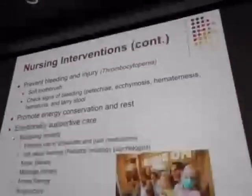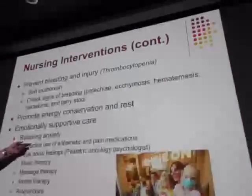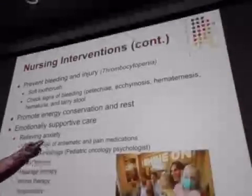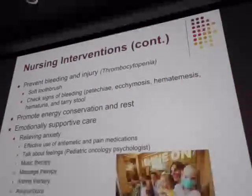Emotionally supportive care, so relieve their anxiety. Sometimes you can't say you're not going to die. Does that make sense? Because that really is a big reality for them, and that really causes a lot of anxiety for them and for their families. And so using your antiemetic and pain medications are going to help relieve their anxiety, but then letting them talk about their feelings. There is actually a pediatric oncology psychologist. Is that a narrow field or what? And they're amazing with what they do. And so you can always get social work to give them a referral.